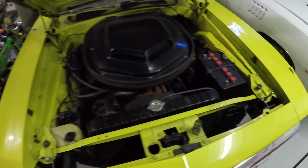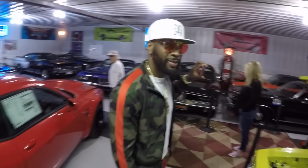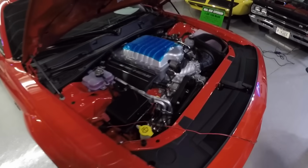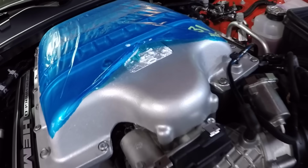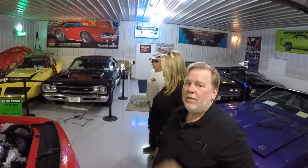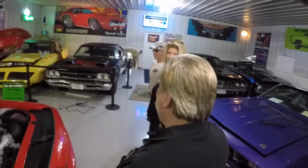That's really heavy. That's the thumbnail move? The Demon? He's still got the plastic on the top of that thing. It's got no miles on it, dude. Zero miles. So this just went right off the truck straight in here? Four miles. We're going to round it off to zero. Which one is it closest to, 10 or zero? Zero.